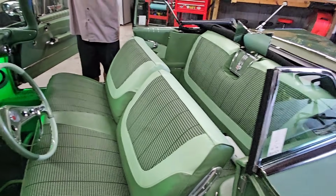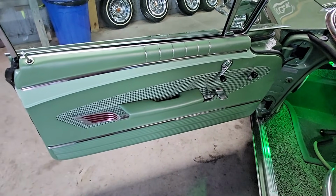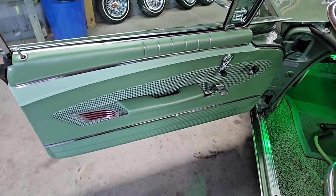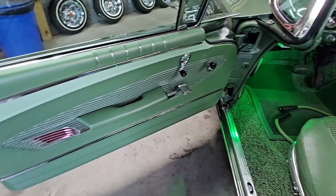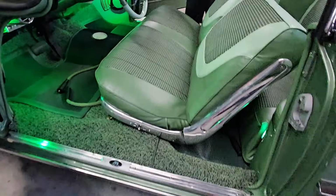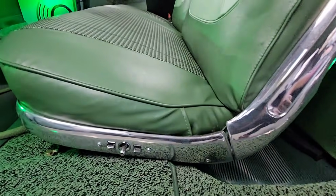And actually, me and Mrs. Lonestar here, we did the front and rear seats ourselves. First time doing that, we used all new foam. The seat frames have been sandblasted and powder coated, which you don't even see now. It's got a 6-way power seat. And like I say, it's got the tilt steering.